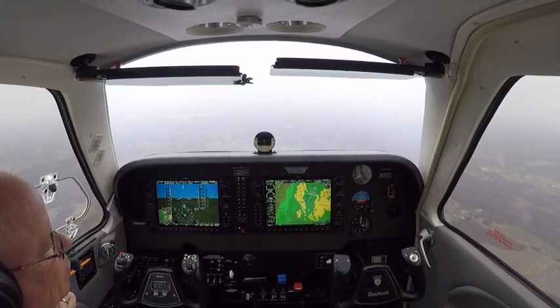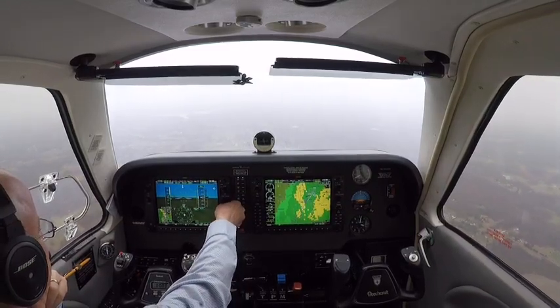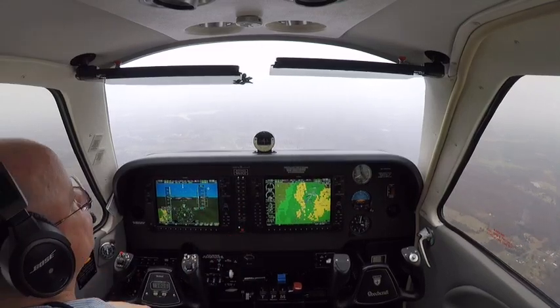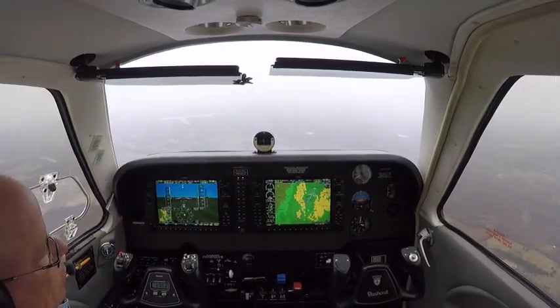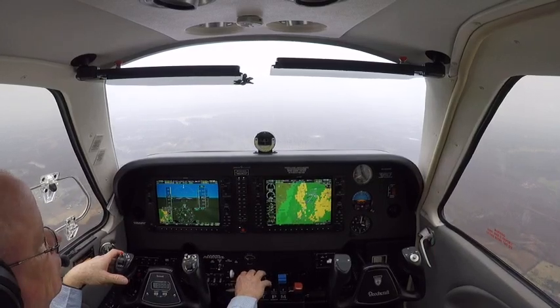Hey, Greensboro Approach, November 160 Foxtrot Foxtrot, canceling with you at this time. Foxtrot Foxtrot, cancellation received, frequency change approved, you have a good day. Here's the other guy. If you see this traffic on here and here, and there he is up above us. Yeah, we got in the system. Very good, talk to you.